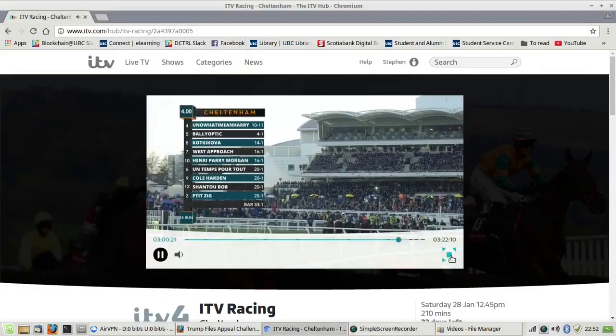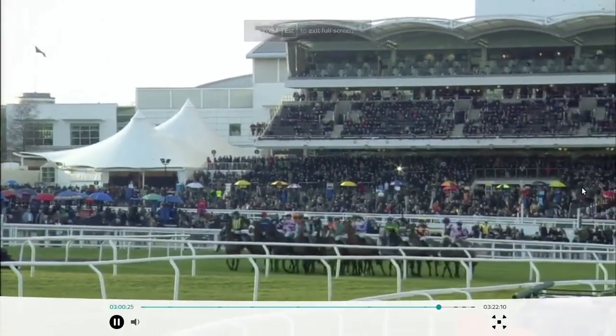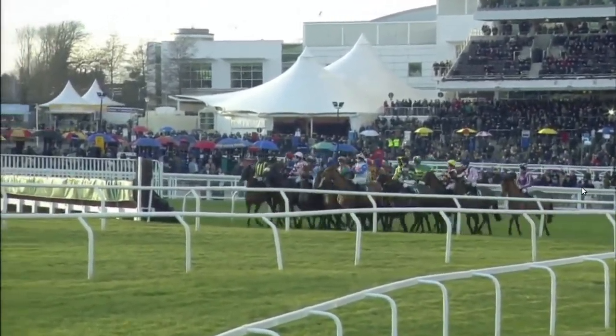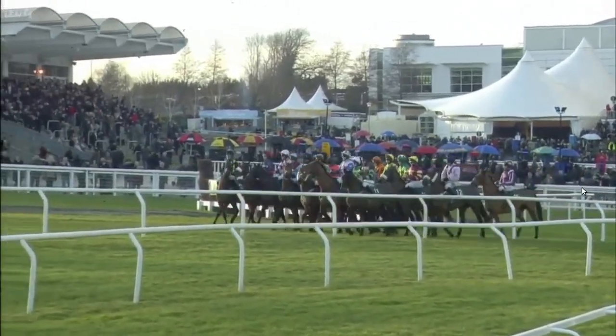Just in terms of the quantity of horses that line up against him, Ballyoptic 4 to 1 second best. Kotkikova actually holds a Gold Cup entry as well as one for the Stayers Hurdle, and a mare's entry as well, so we'll learn a fair bit more about her this afternoon. So they're heading towards the starter.